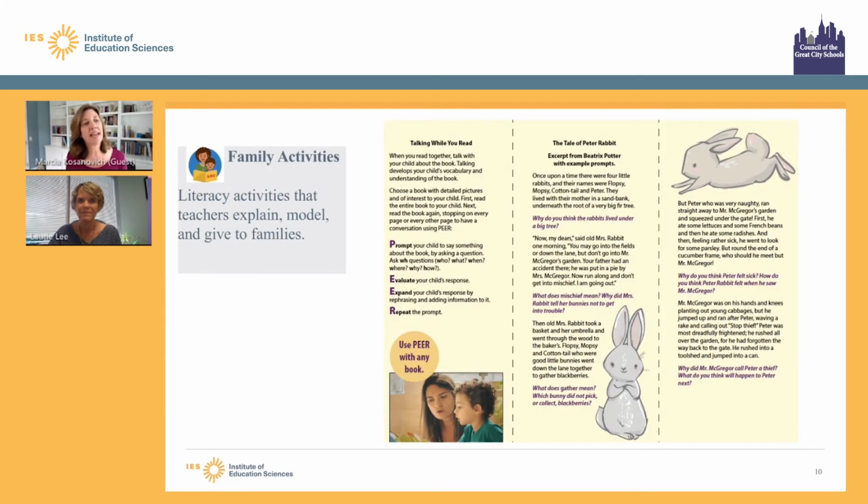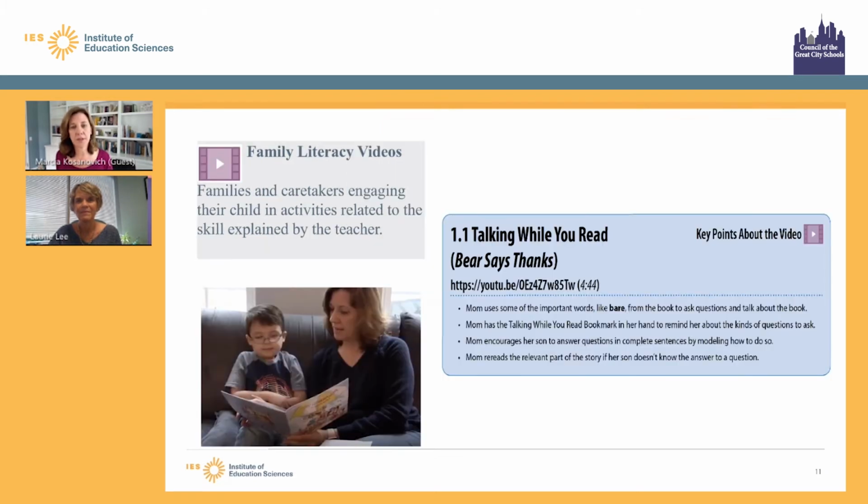Each teacher scaffold has associated family activities. The family activities include easy-to-follow plans and the materials needed for that activity. This activity is Talking While You Read, and it's a trifold that includes an overview of how to use PEER to have a conversation with your child while reading. There's also a story on the trifold with questions placed where they are most helpful to prompt the child.